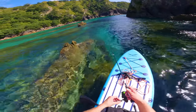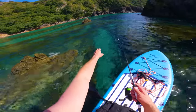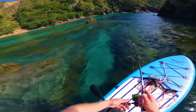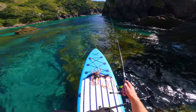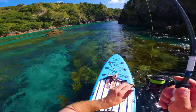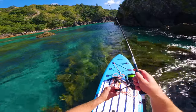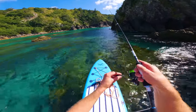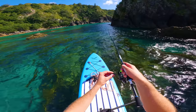Nice little spot in here, man. I'm just working that little bait junkie just above the weed edge. I can literally see it. I love these sort of spots, man. Oh, there's a hit. Oh, another hit. Oh man, I'm getting peppered by something.